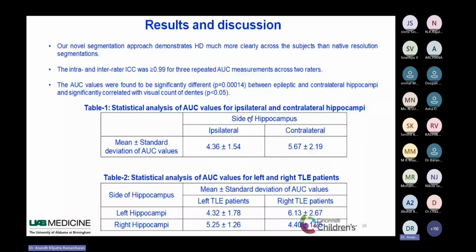We want to understand the terms ipsilateral and contralateral. The ipsilateral side of the hippocampus is the bad hippocampus, the one from where the seizures are coming out. Contralateral is the good or opposite one. For example, in left temporal lobe epilepsy subjects, the left hippocampus is the ipsilateral one and the right hippocampus is the contralateral one. Whereas in right temporal lobe epilepsy patients, the right hippocampus is the ipsilateral one and the left is the contralateral. So when you say ipsilateral and contralateral without specifying left or right temporal lobe epilepsy, you're trying to differentiate the good hippocampus from the bad hippocampus.